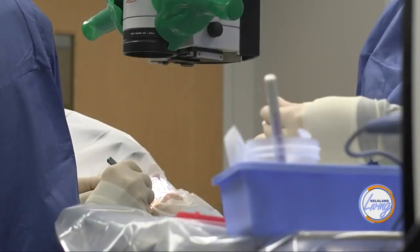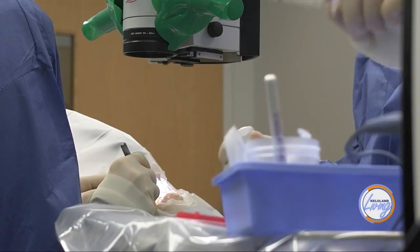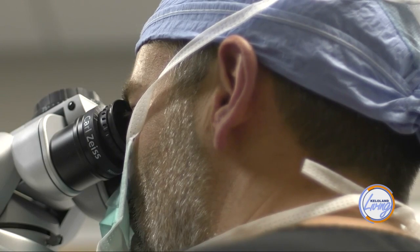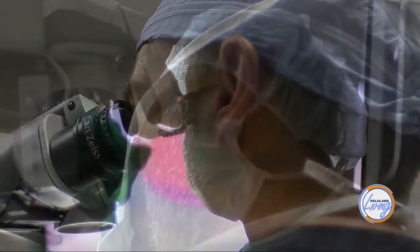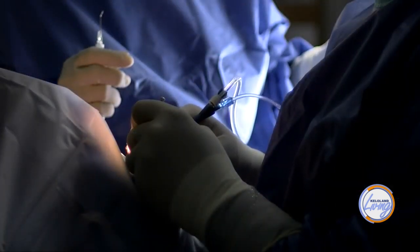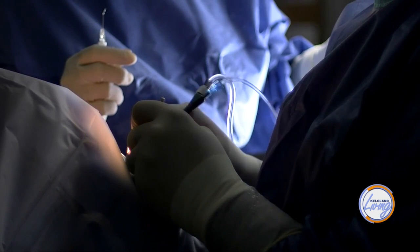There is something that you can get called a compassionate use, and you can import these lenses from outside of the United States for people that are farsighted. We probably do that once every couple of years for a very extraordinary situation, but the vast majority of the time we're using it for people that are nearsighted.